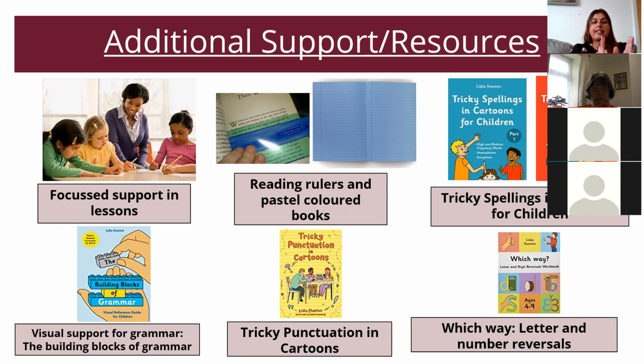Whatever colour they have for the reading ruler, we then replicate that in their pastel coloured books. We make sure that the front is the same as their peers, so that they don't look or are made to feel different. The following resources, but actually the resources that I've said a couple of times now, were recommended by our school governor, and there's lovely visuals in these. So tricky spellings in cartoons, building blocks of grammar done in a visual way, tricky punctuation in cartoons, the Rehearsal book that I showed you as well. So all of them are really, really visual.